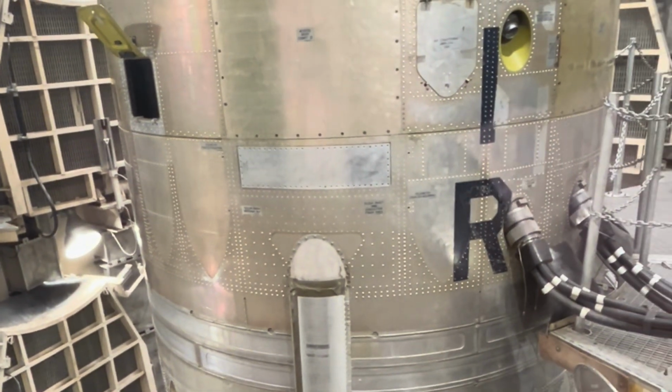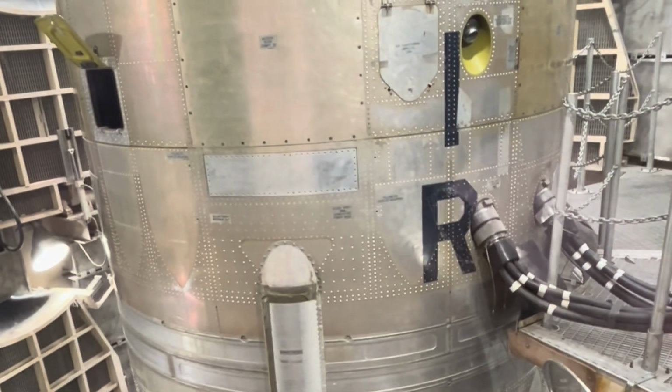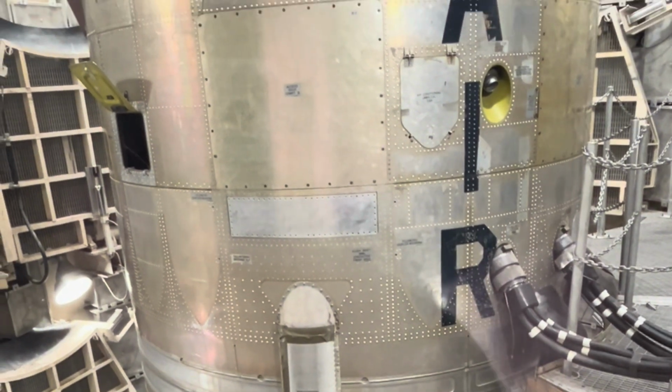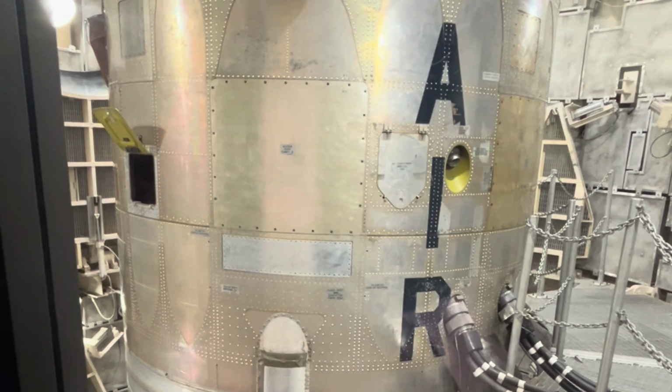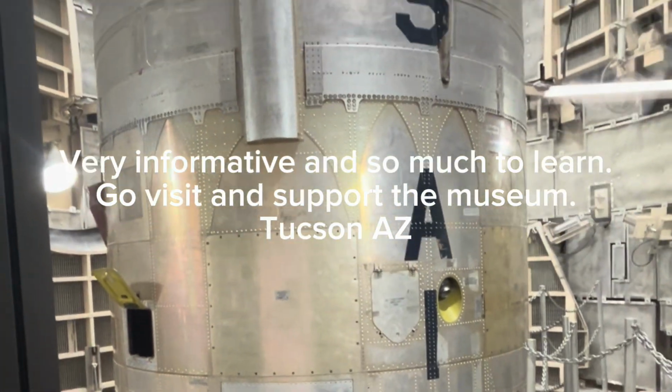Up until Apollo, the Saturn I and Saturn V, Titan was America's biggest rocket. Built to last just 7 years, we got 24 years out of it as a deterrent. And then for another 16 years, the ones that we saved and refurbished, we launched satellites.